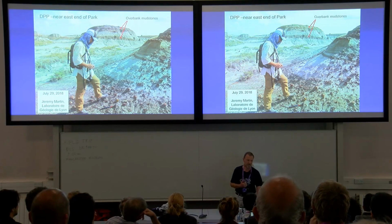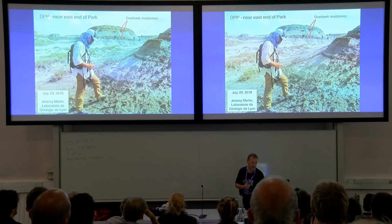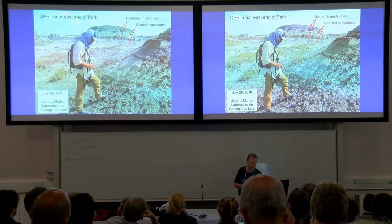I like this picture because it shows the two main rock types that we get dinosaur fossils from. We have the overbank mudstones and we have the channel sandstones. And that's important for the story that Andy and I are presenting today.